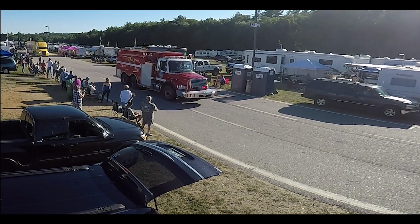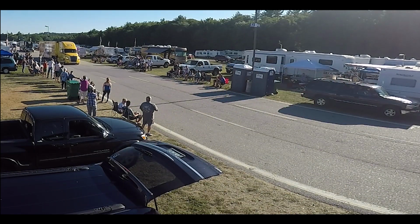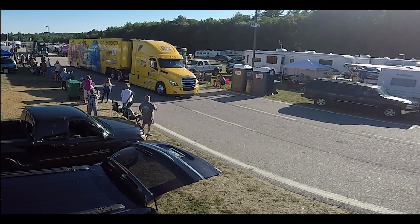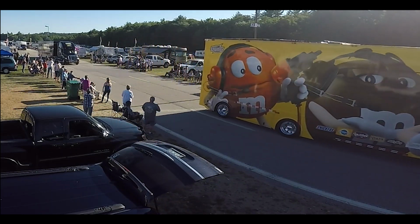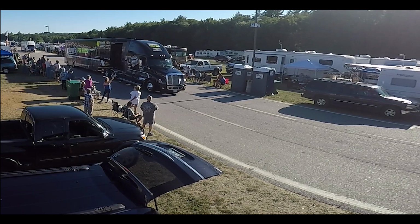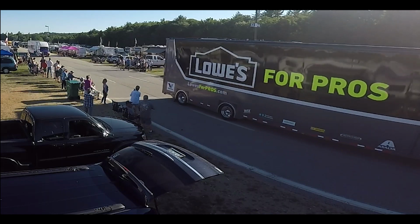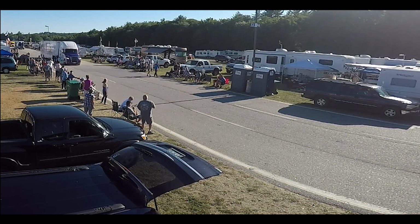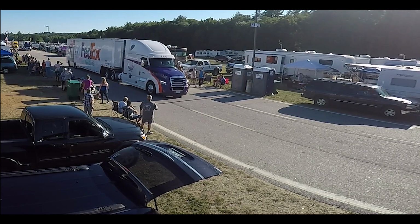As we are here, here comes the first hauler. It's number 18, M&M's Toyota of Kyle Busch. Behind them is old seven-time Mr. Jimmy Johnson. This parade totally caught me off guard, so I apologize for the delayed start there.